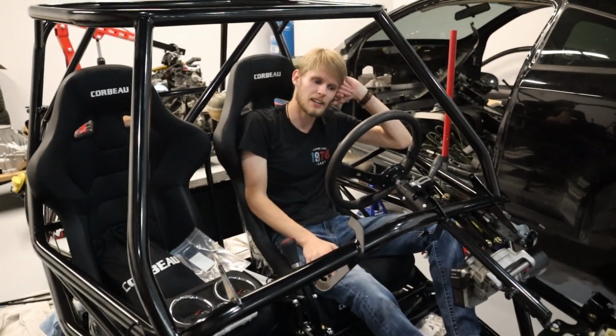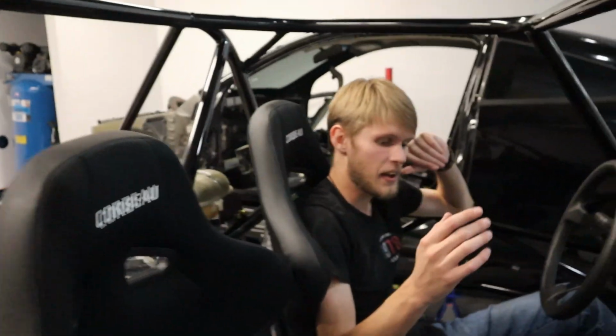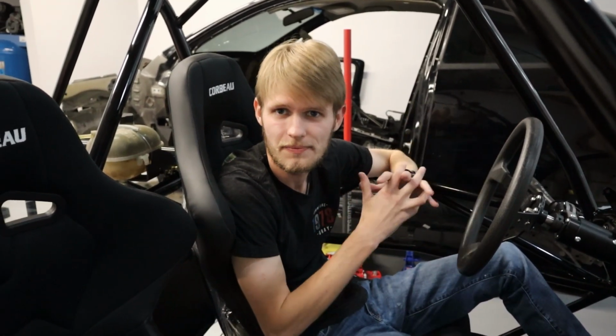Okay, well, we need to go and drop the engine in today. Yeah, so we need to drop the engine in. We should probably also try to get the seats in and finish some of the little things that we got to do in the car. So okay, let's get to it.